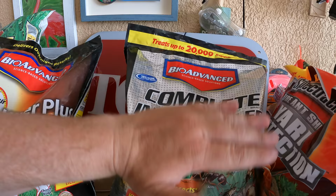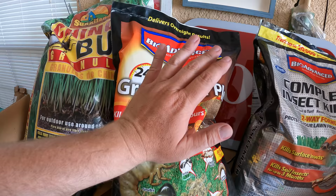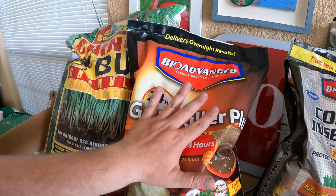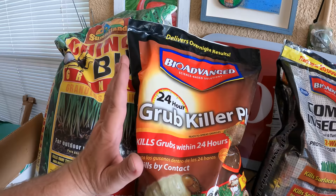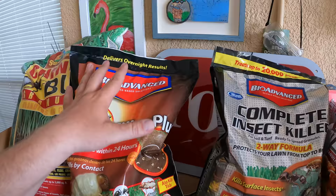This one, on the other hand, is just a killer. It's trichlorfon, an extremely popular 24-hour grub killer, but it'll also kill all these other insects in 24 hours. This has no residual, though. The other one does, so that one would be better early in the season. This one would be better now and later into the season. You could get a lot deeper on these, because they are about the same price, different size bags, different coverages, but that's all based on the different insects you're targeting. I don't want to get too deep into that. I just wanted to say, it's kind of interesting that we have that on the shelf. This one early, this one later.